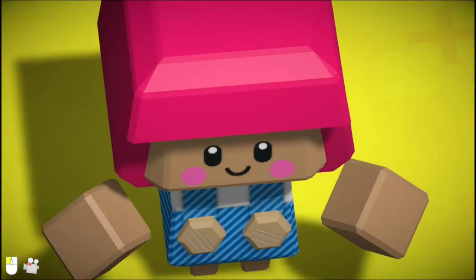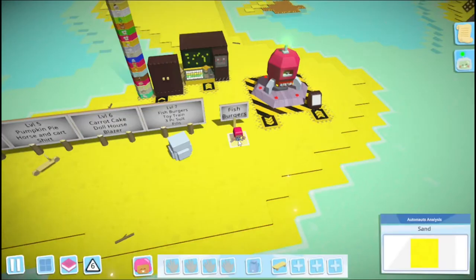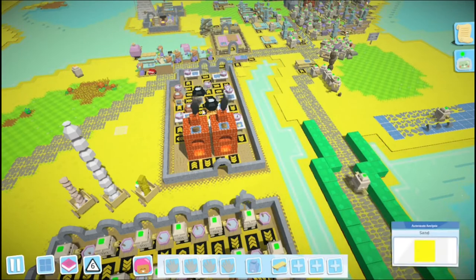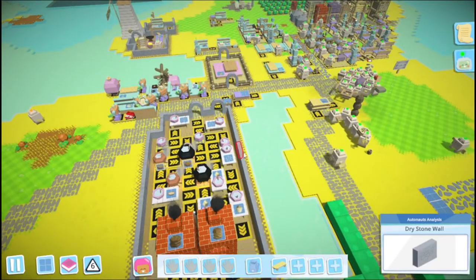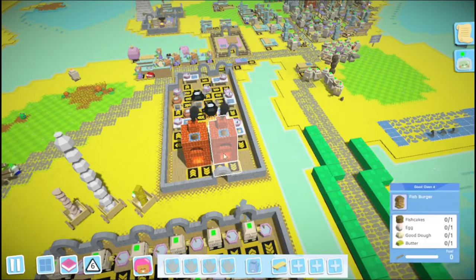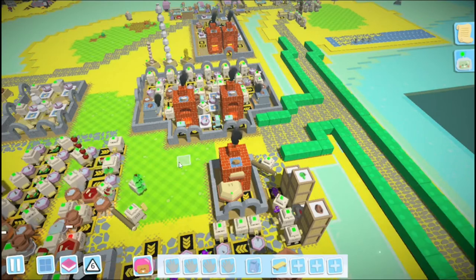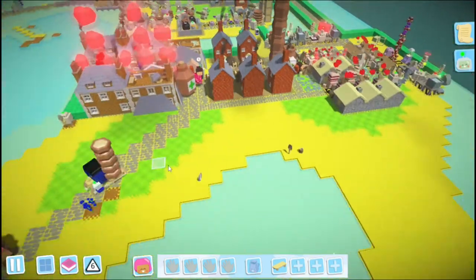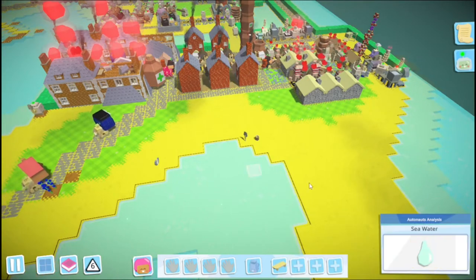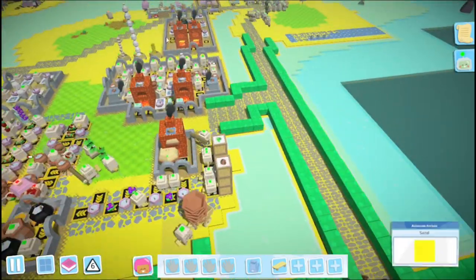Today we are going to look at fish burgers. Between episodes, I have taken the time to build one section of kitchen for the fish burgers. I have to literally double this. This will make one batch of fish burgers. I like to try to keep two ovens going to feed the colonists. However, until I get the castles built, it's not that big of a deal, so I can always set it up later and double it.